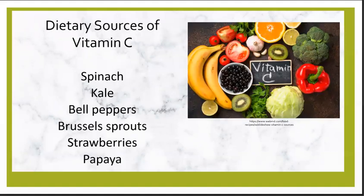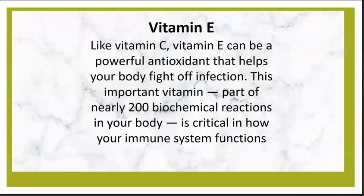Dietary sources of vitamin C: spinach, kale, bell peppers, Brussels sprouts, strawberries, papaya, just to name a few. And of course, there we have our good old oranges that have vitamin C in them as well. Vitamin C is in so many foods that most people do not need to take supplements unless the doctor advises it. Consult with your doctor before taking any vitamin C supplements.